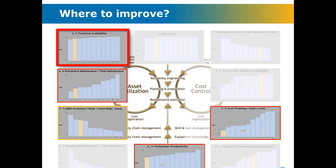Of course, if you increase your preventive maintenance and you get your people more trained, it will also have a directly positive effect on your technician productivity, because they can work on a plan basis instead of just waiting for failures to happen and then going out to repair them. You also see that the MRO inventory value KPI is red, but I don't think the issue is that there is too much inventory, but maybe that the wrong parts are in stock, because we saw in the beginning that there were a lot of stock-out situations in the plant. So we don't focus on that directly, but maybe later on. Well, if we can improve on those three areas, you will see that your technical availability will improve automatically.